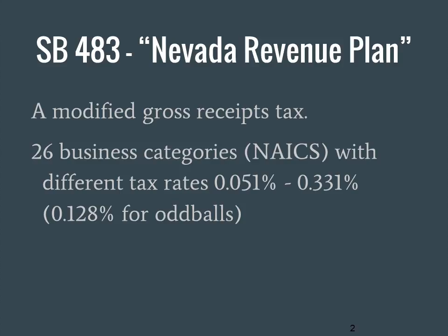Number one, it modifies the gross receipts tax, and it also creates 26 different business categories loosely based on the federal NAICS codes, and each of those 26 business categories has a different tax rate. If your business happens to not fall into any one of those 26 categories, then your rate is 0.128%. You might have a business that falls into more than one category, and the rules are that whichever category will result in the higher amount of taxes paid is the category that you should associate your business with.